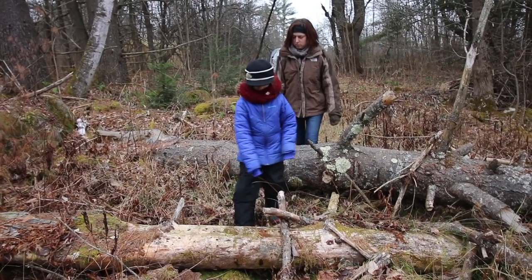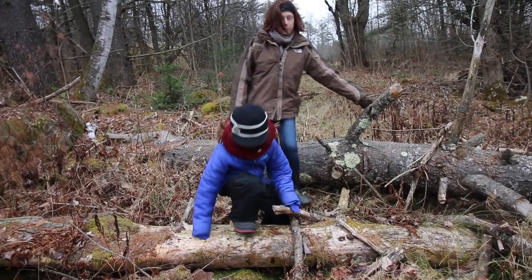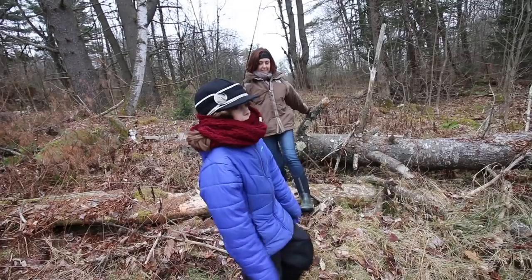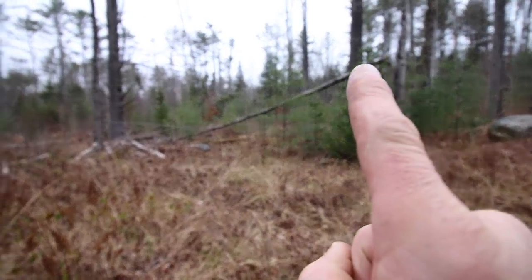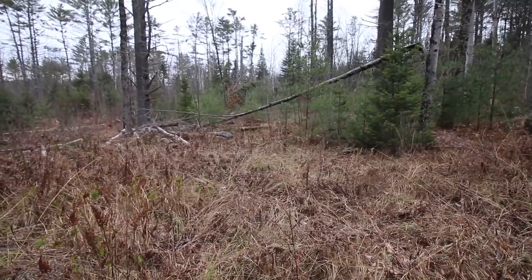Can barely see your face, Livy. You're all bundled up. Good. That's what she's supposed to do. You can barely see her. I'll make some nice firewood. Nice down tree. I'll have to come back here and get it.